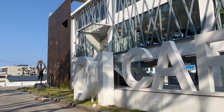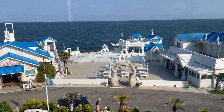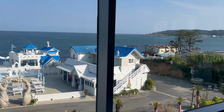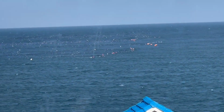We heard about this D1 bakery cafe right off the coast, and it's supposed to resemble Greece. We've never been to Greece, but it is on our bucket list. This cafe is located on the southeast coast of Korea, between Pohang and Busan.